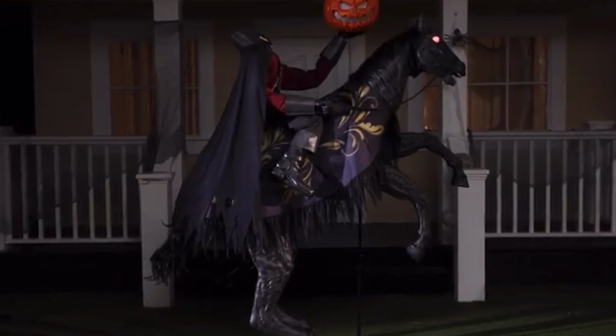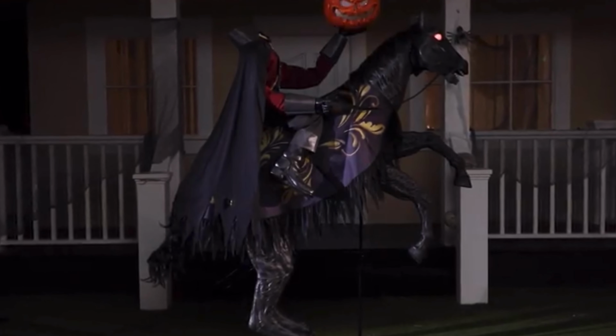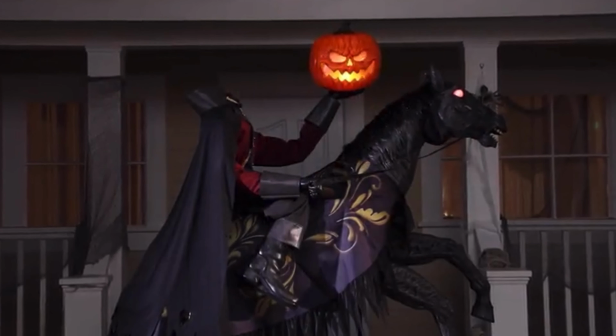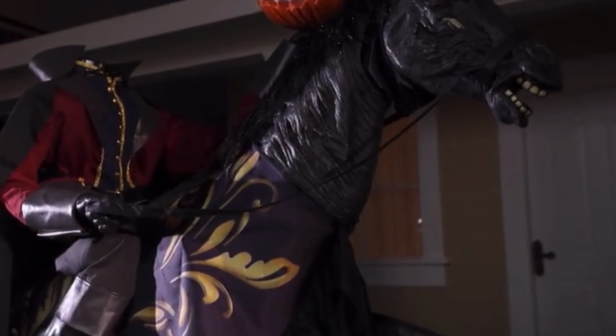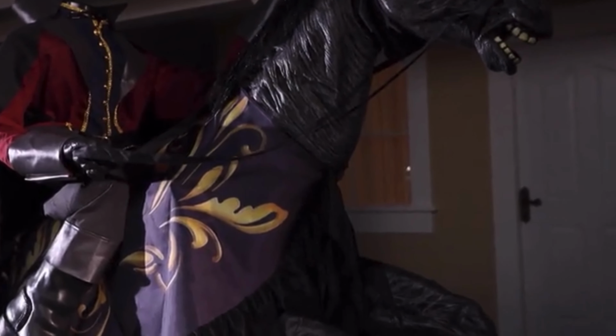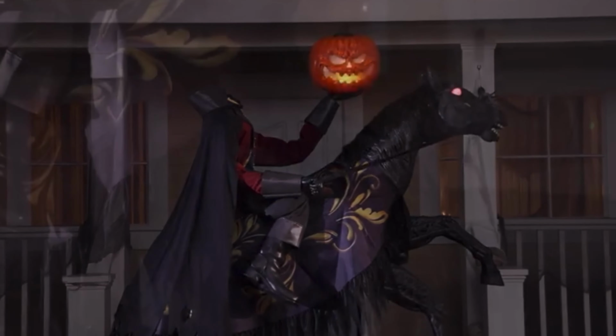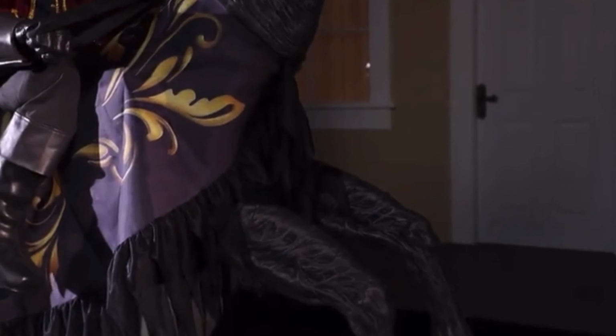I think the Headless Horseman has a chance of coming back too. He was very popular, and I think you almost pulled the trigger on him last year. Yeah, I nearly did. Honestly, he was sat in the basket. I was like, should I, shouldn't I? And then I wimped out in the end. I just couldn't bring myself to do it because I had no idea where I'd actually put him.